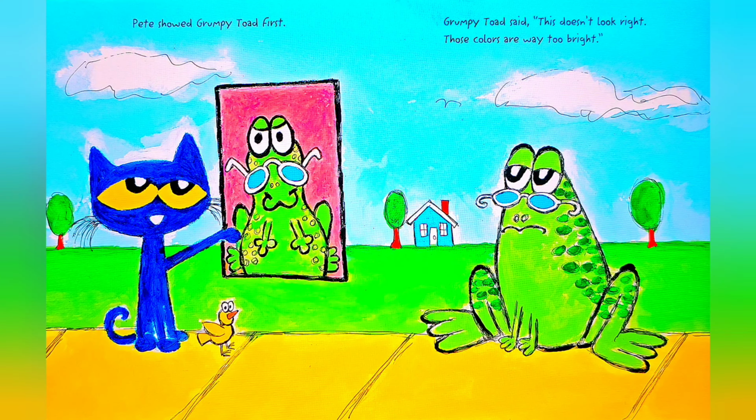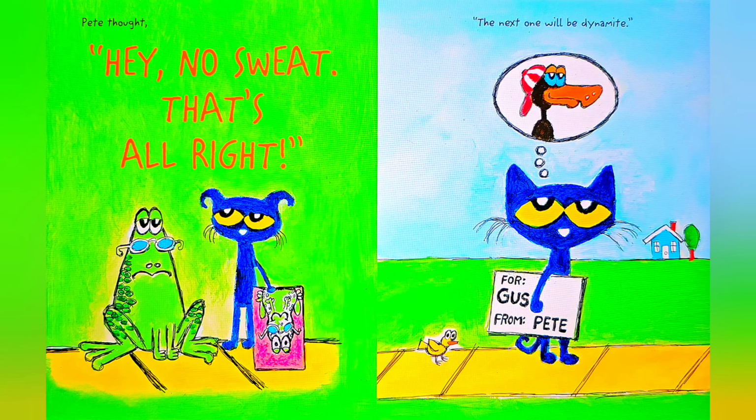Pete showed Grumpy Toad first. Grumpy Toad said, "This doesn't look right. Those colors are way too bright." Pete thought, "Hey, no sweat. That's all right. The next one will be dynamite."